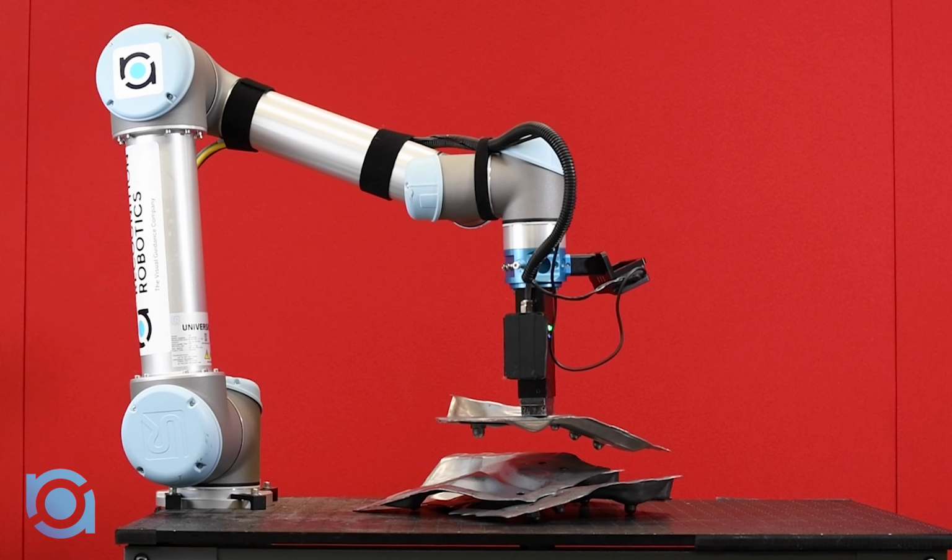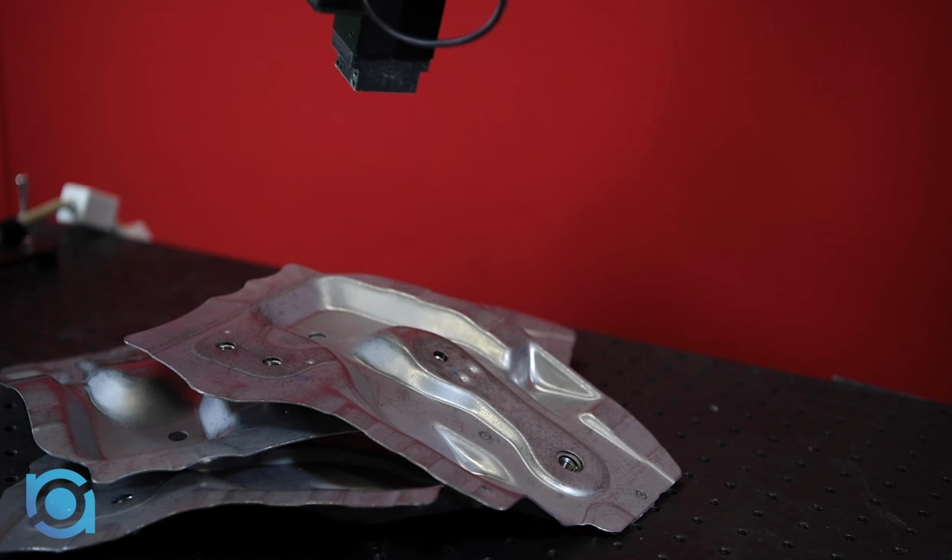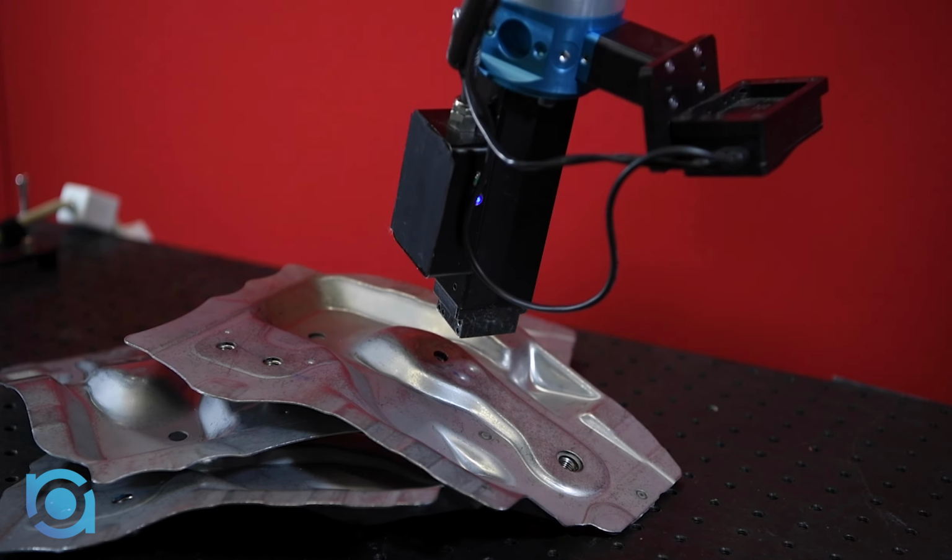NebulaRecognition has been designed from the ground up and is ready for random or structured bin picking with collision avoidance. NebulaRecognition is made up of 3 parts.